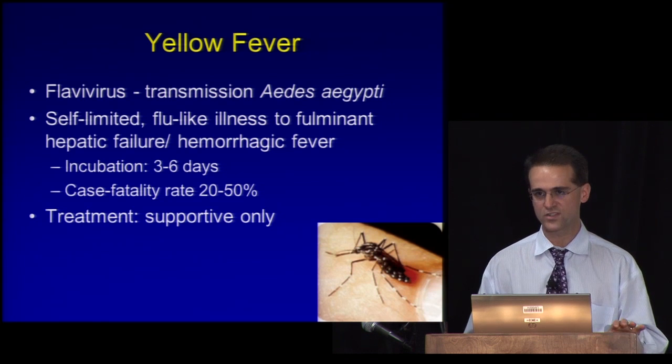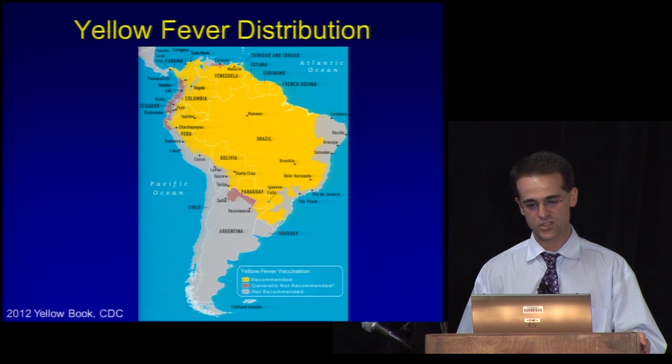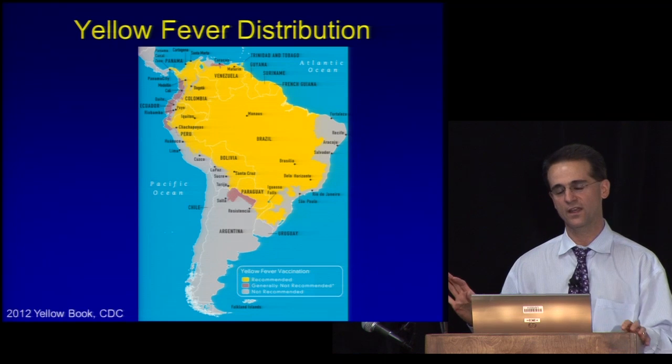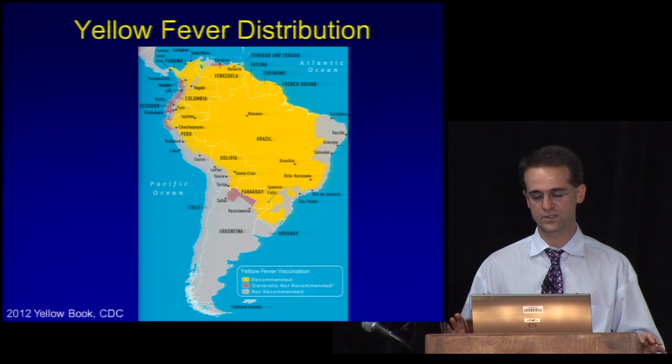So prevention is critical for yellow fever. This year, there was a really big change in the yellow fever map. This is where yellow fever exists. It's only in South America and sub-Saharan Africa. There's no yellow fever in Asia. There's no yellow fever in developed countries.